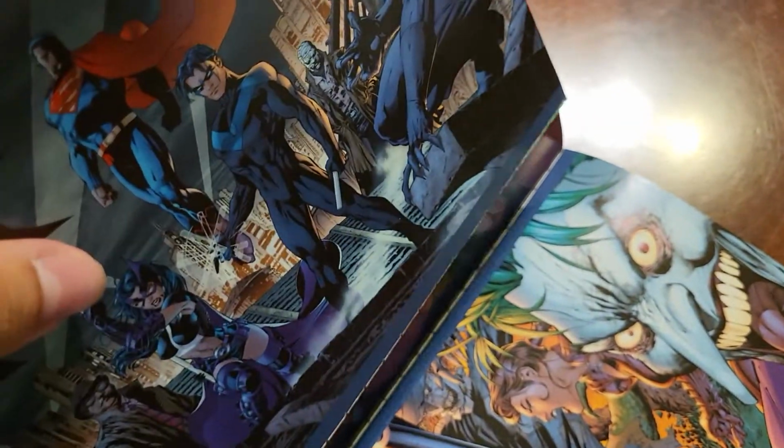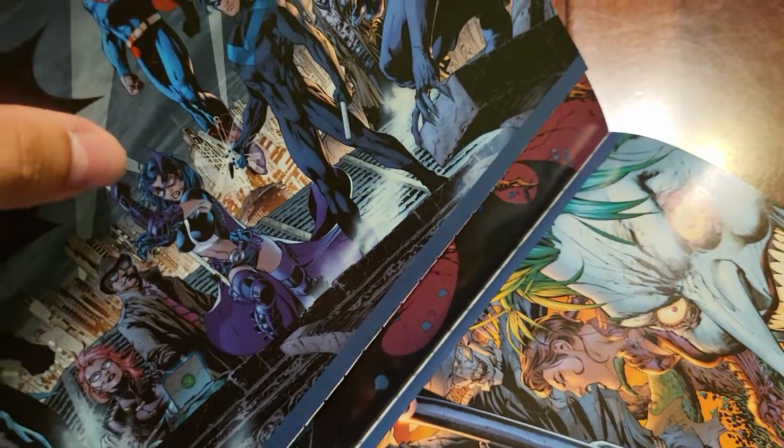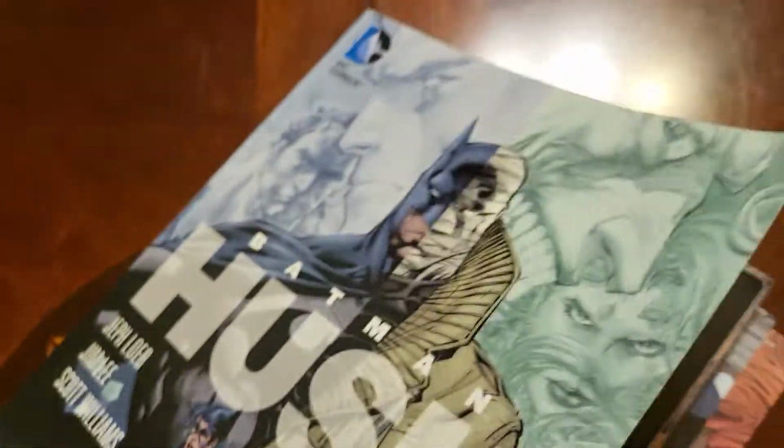You guys just witnessed history. What did I tell you guys? This thing has seen so many battles. I think I just ripped out more pages. But I've never done that before.